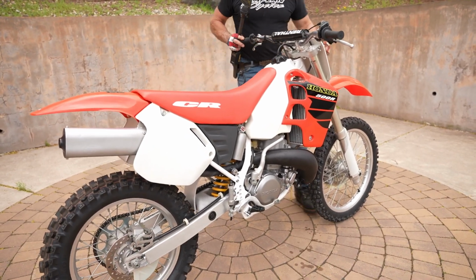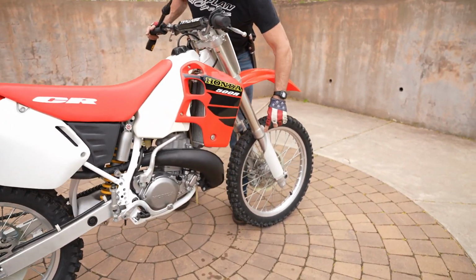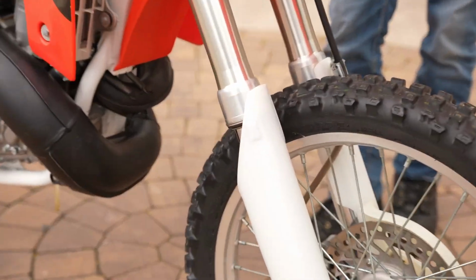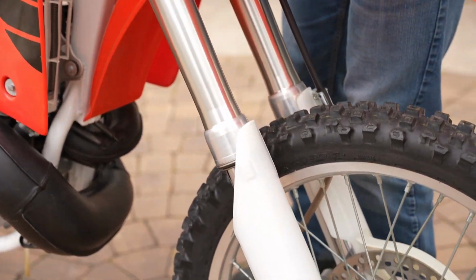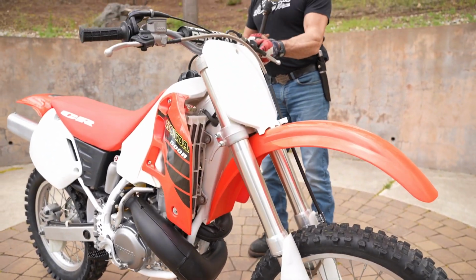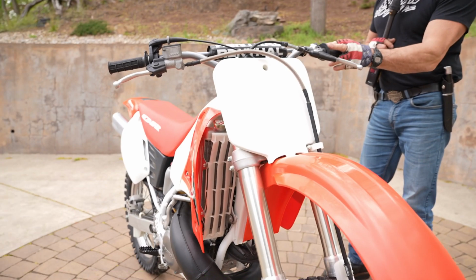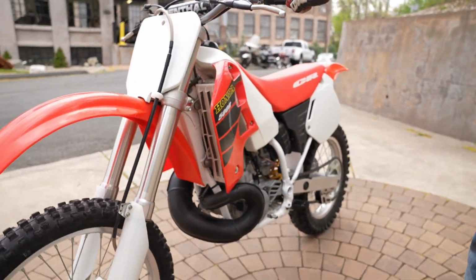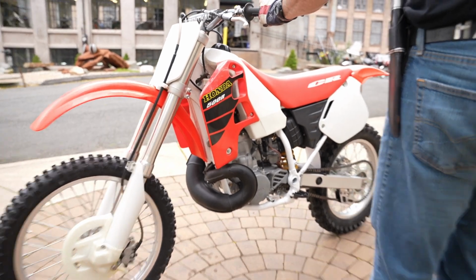The fork lowers, these are brand new NOS Honda fork lowers because the original ones had turned a shade of yellow just because of the construction of the plastic. So those were changed by the previous owner, not from wear, but just because they turned a little bit yellow. So just an absolutely gorgeous, pristine original CR500.